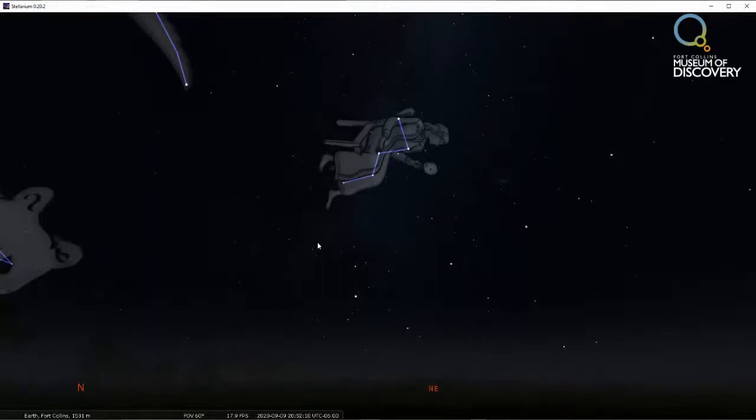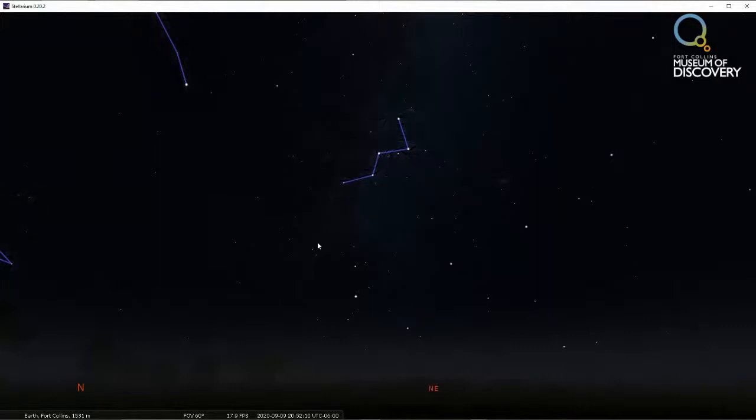Now, Cassiopeia, being a queen, has many treasures around her in the night sky to find. And these are what are known as deep sky objects, which basically means they're not stars, they're not planets in our own solar system, but they're other objects like clusters of stars, nebula, and even other galaxies. So I wanted to point out a few of Cassiopeia's treasures here.